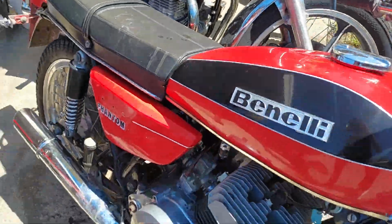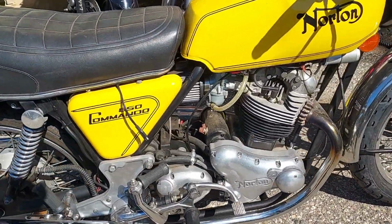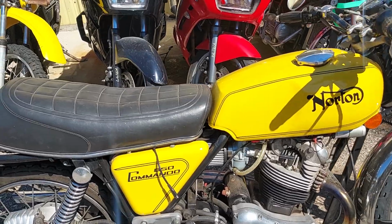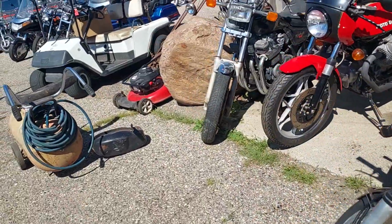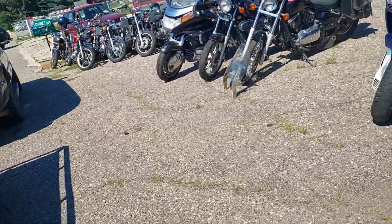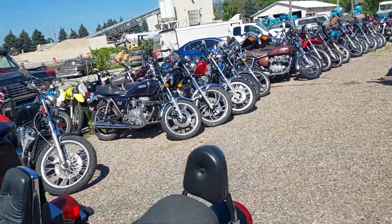Be a good bike to build. Let's see what else we got here. Norton 850 Commando just came in. It's pretty nice too. It's pretty clean. See what else is in the front yard, because people drop bikes off all day, like this guy just dropping bikes off. They kind of never stop dropping them off.